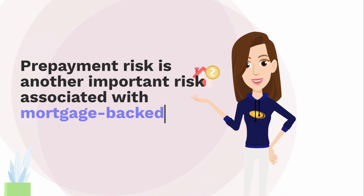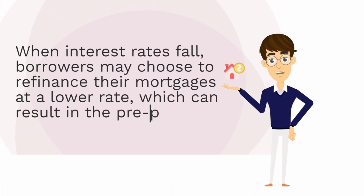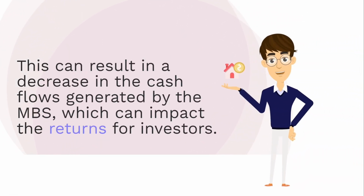Prepayment risk is another important risk associated with mortgage-backed securities. When interest rates fall, borrowers may choose to refinance their mortgages at a lower rate, which can result in the prepayment of the underlying mortgages. This can result in a decrease in the cash flows generated by the MBS, which can impact the returns for investors.